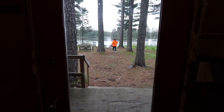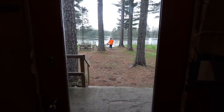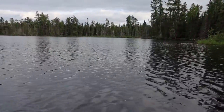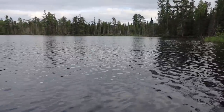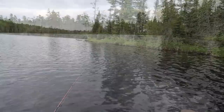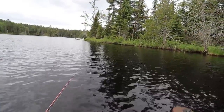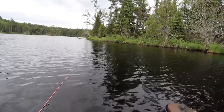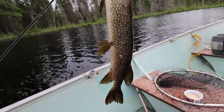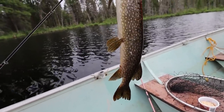Well, we came back, watched Con Air, and now we're going back out fishing. There we go. I just pulled this northern and it's the perfect size eater right there. We'll keep this one.